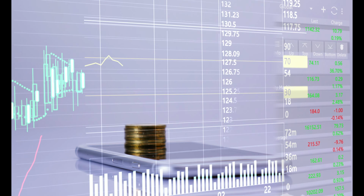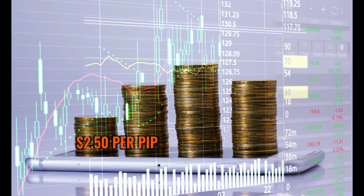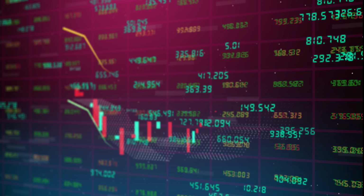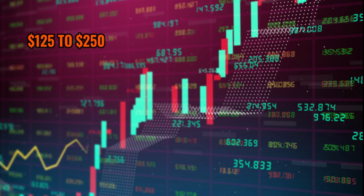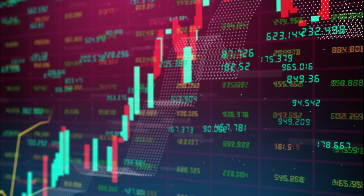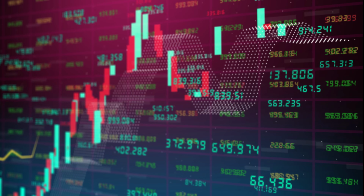What do I mean? $250 divided by 100 pips equals $2.50 per pip. This is your size. This is 1/4 of a lot. This means you'll likely make at best $125 to $250 if you are right, and technically lose the whole thing if you are very wrong, and you need to be very wrong. This is what we mean by high probability trade outcomes.